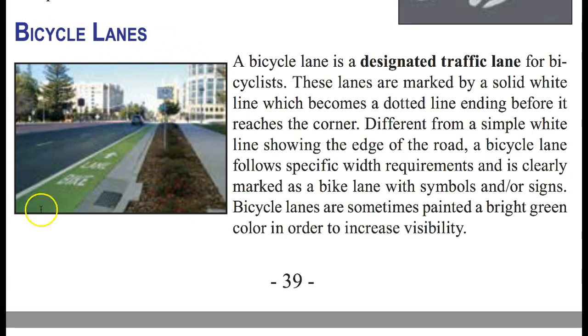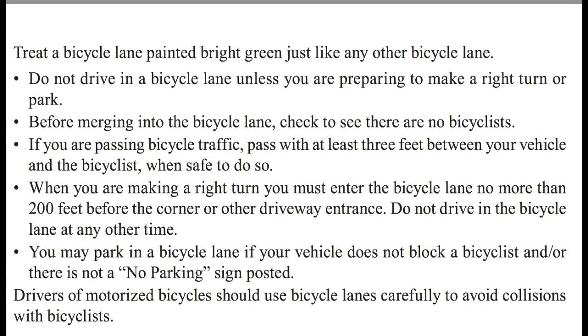Bicycle lanes, as seen here on the screen. A bicycle lane is a designated traffic lane for bicyclists. These lanes are marked by a solid white line, which becomes a dotted line ending before it reaches the corner. Different from a simple white line showing the edge of the road, a bicycle lane follows specific width requirements and is clearly marked as a bike lane with symbols. Bicycle lanes are sometimes painted a bright green color in order to increase the visibility. Treat a bicycle lane painted bright green just like any other bicycle lane.